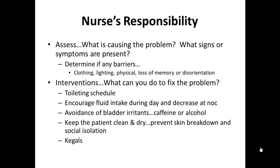So what's our responsibility? We need to determine what's causing the problem, what their signs and symptoms are. They might have a UTI and cause some of these incontinence issues. They might have barriers, like maybe they can't get their pants down. Maybe it's somebody who's demented and they don't know how to unbutton their jeans anymore, so they need to be put in jogging pants or comfy pants. Maybe they can't get to the bathroom in time, like functional incontinence. So what do we do to fix the problem? Toileting schedule.